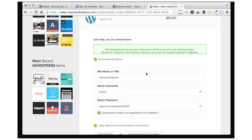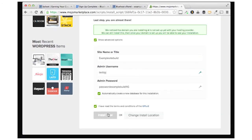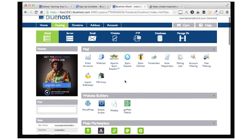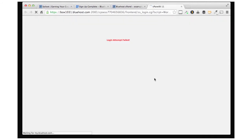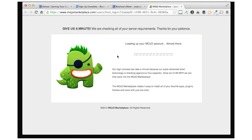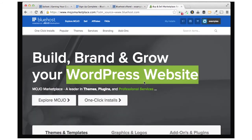Okay, install now. It's telling me, "We notice that your domain you are installing at is not set up with your hosting provider. We can still install this once your domain is set up." So I am not sure exactly why this is not set up. Let's try it one more time. I do not know why this is not working.